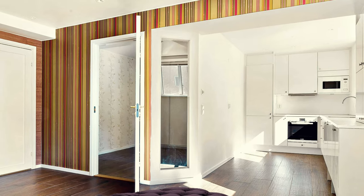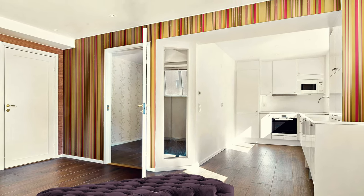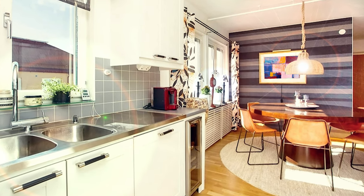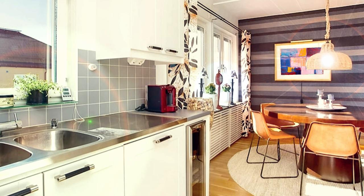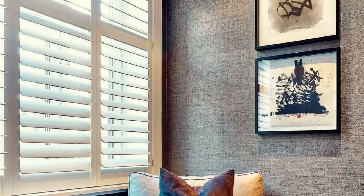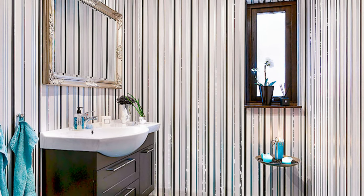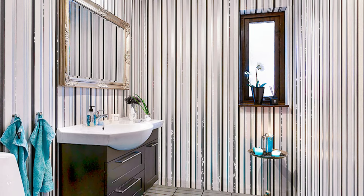Contemporary apartment design with a wallpapered accent wall in stripe pattern. Here you can see a powder room with a vintage touch. The walls are dressed in wallpaper with a stripe pattern.